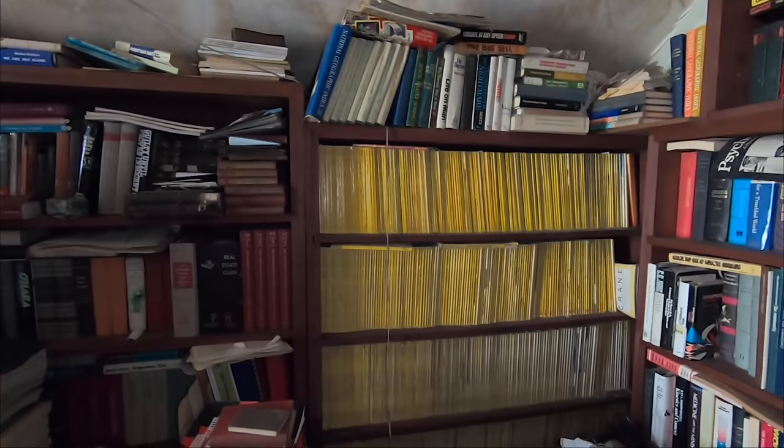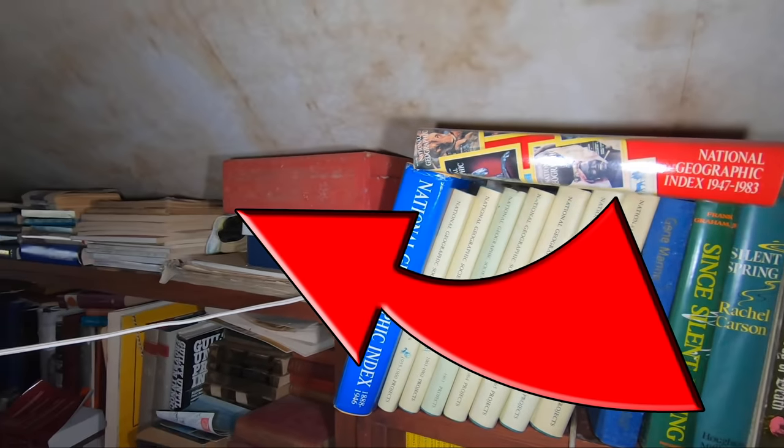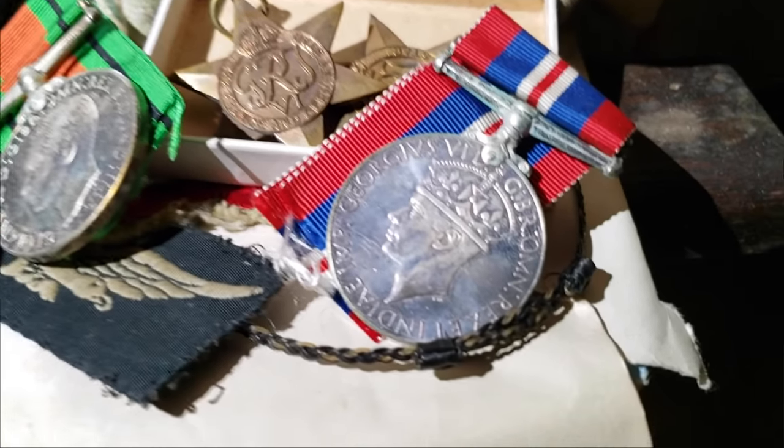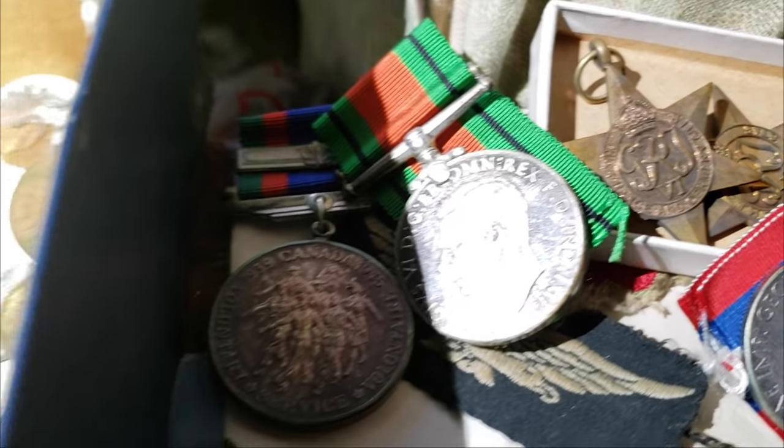Now, right there on that bookshelf, you see all those National Geographics. Right there on the top of that shelf, I found two boxes, a red box and a blue box. Guys, I opened those boxes and what I found were two sets of medals from World War II. I didn't know what to do, guys. I was completely shocked.